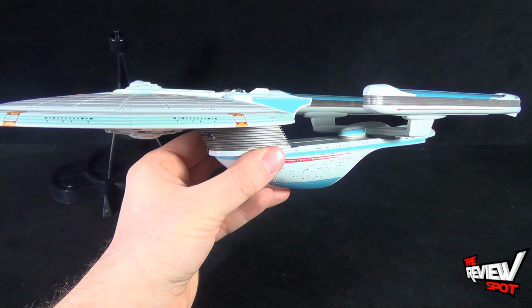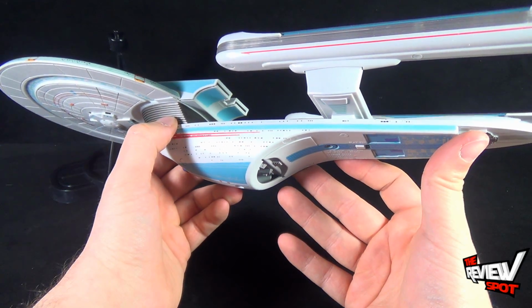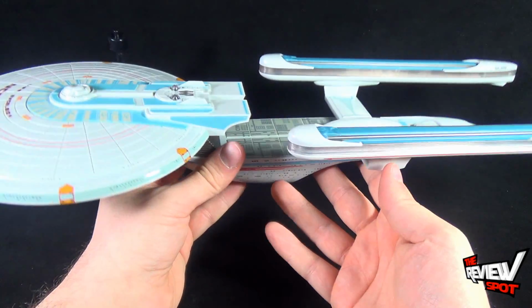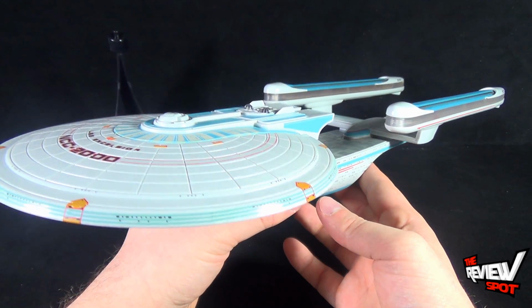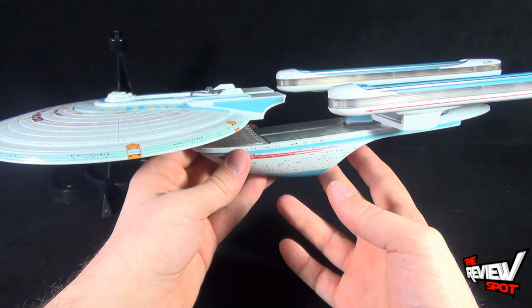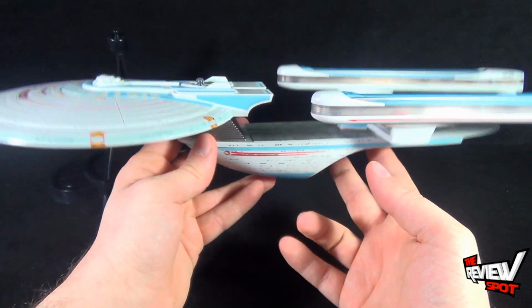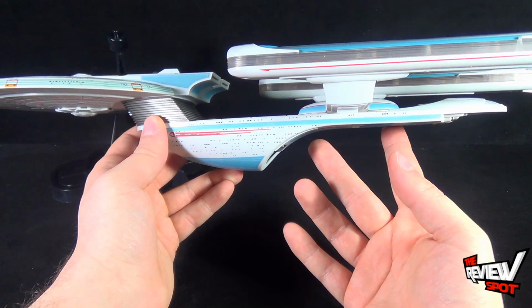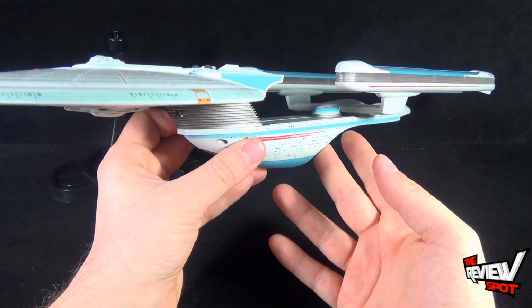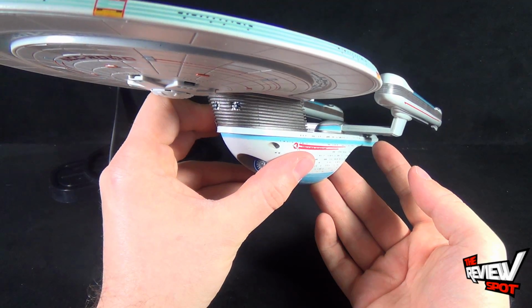The U.S.S. Excelsior is a gorgeous display piece and pretty much identical to the U.S.S. Enterprise B that I believe I've actually already done a review of. But for me, my heart really when it comes to this class of vessel, I've always preferred it more as the Excelsior than I did the Enterprise B. Yes, the Enterprise B really was the ship that Kirk allegedly died on, but for me, I always just think of it more so as the Excelsior.